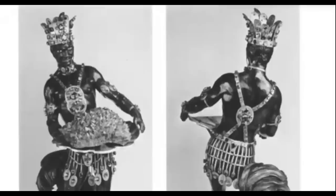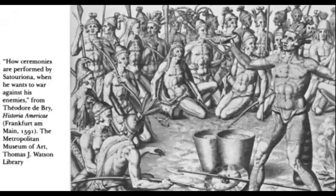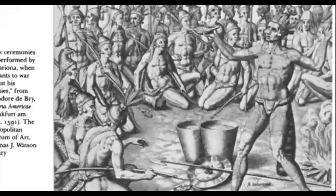All right. We got a couple other ones here. This is the Moor with the Pearl Cluster. And what they have here says how ceremonies are performed by Saturioua when he wants to war against his enemies, from Theodore de Bry, Historia Medical. What they're going to talk about, if you guys pay attention, is the tattoos of Saturioua. You know, I might be saying the name wrong.